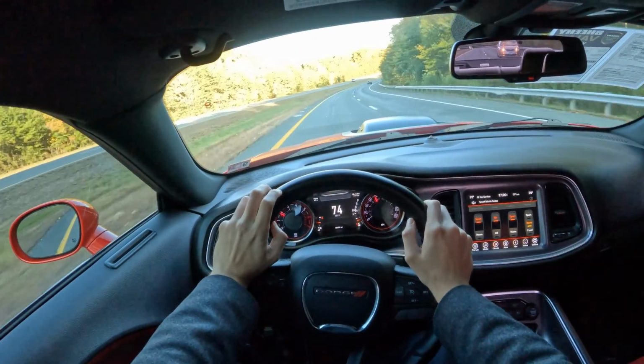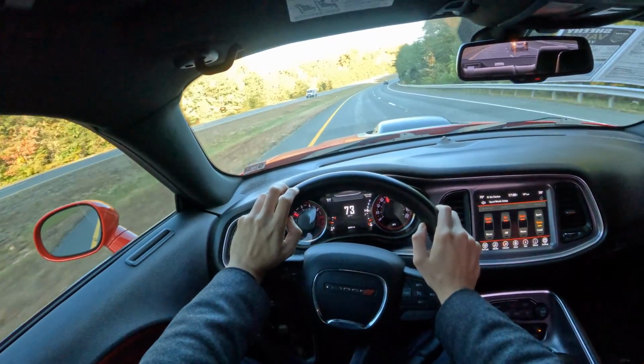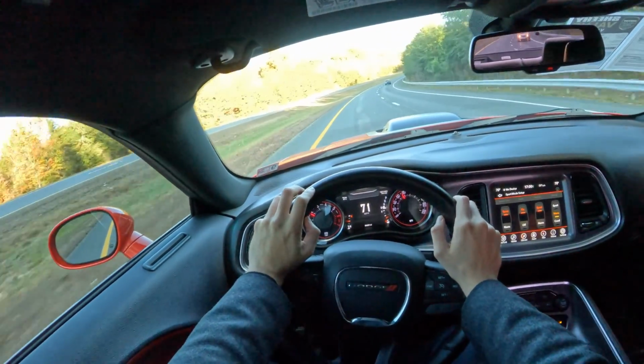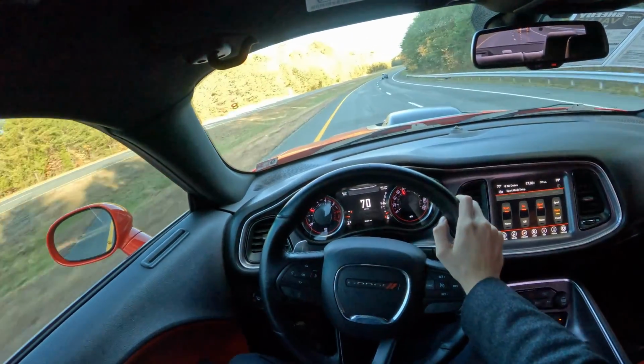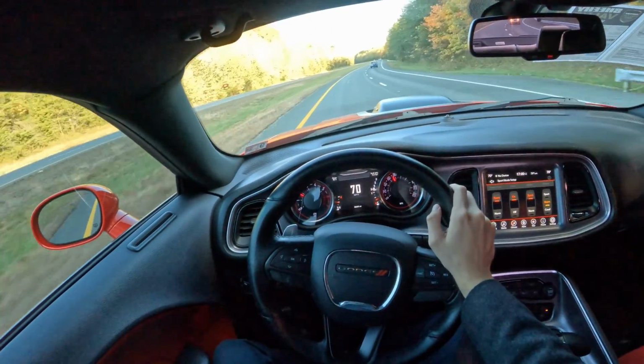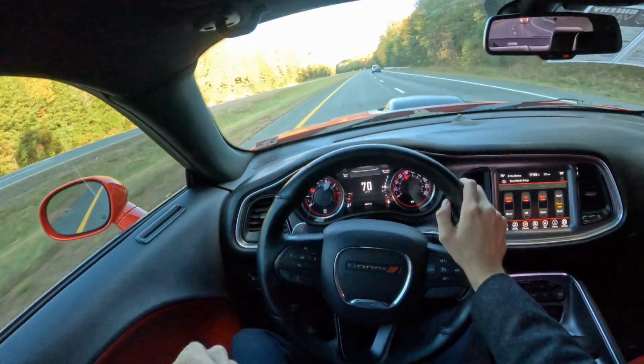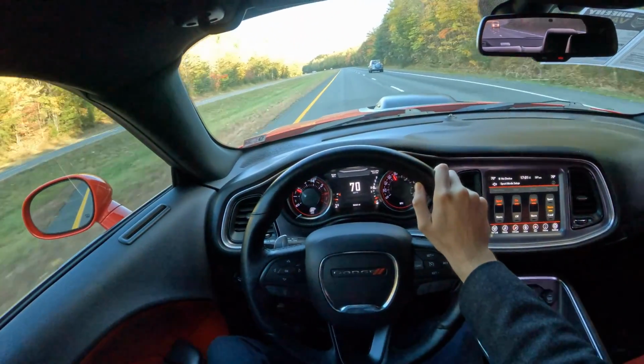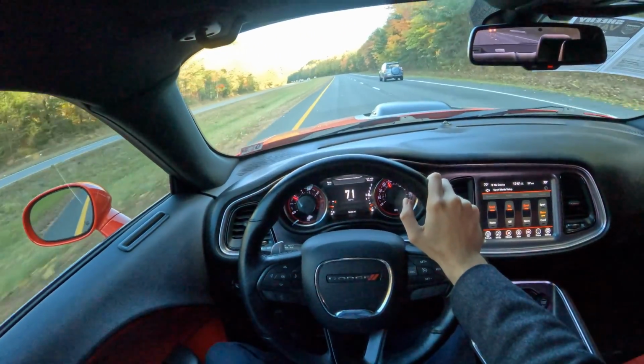Talking about the seat comfort, I think these are fairly comfortable seats. The headrest is a little bit too far back, I feel like safety-wise, but the seat structure itself is not bad. You got good shoulder support, you got good side support, and I like the way the seat feels. Like the material on it, the Alcantara, feels very high quality. So I like the seat.